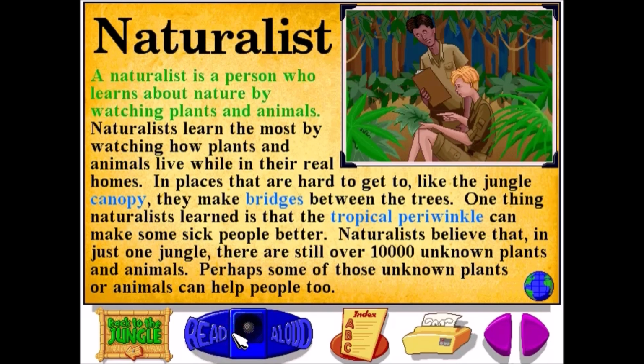A naturalist is a person who learns about nature by watching plants and animals. Naturalists learn the most by watching how plants and animals live while in their real homes. In places that are hard to get to, like the jungle canopy, they make bridges between the trees.